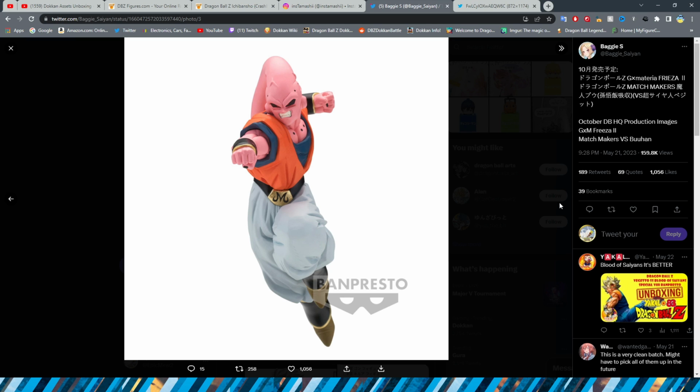Hydrate or dihydrate. And of course, it's always exciting to see characters that are super under-commercialized get a figure as well. Because I can't even tell you the last time that we got a Buuhan figure. It was probably a mini figure, probably like a high-grade figure or something like that out of a Gashapon machine. So very, very awesome that we are actually getting proper Buuhan figures and just Majin figures in general, because we really don't get that many figures of the Majin characters, so that is pretty cool.